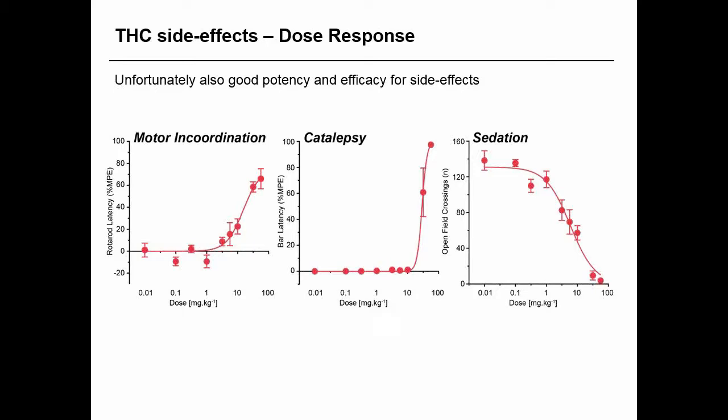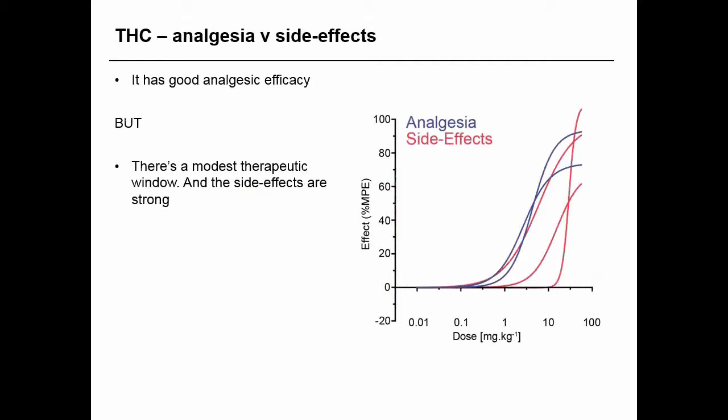But a mouse that's stoned, it'll just stay there basically. And then sedation, that one's just inverted. That was that last video. It's how much they move around, and you can see that animal got a dose that was about there, so they don't move much at all. So they get side effects, great.